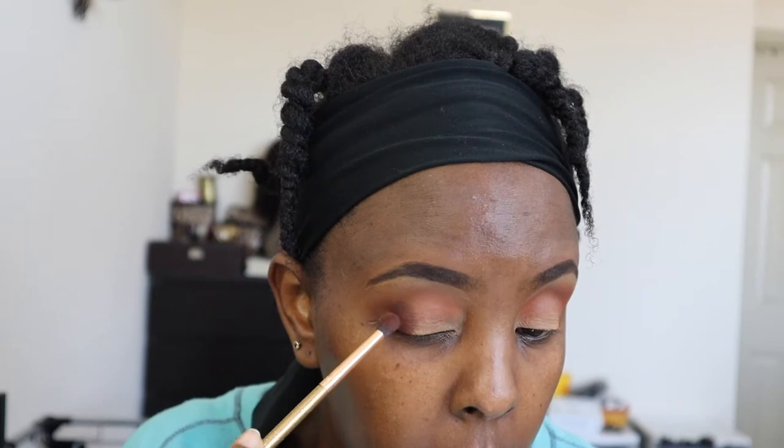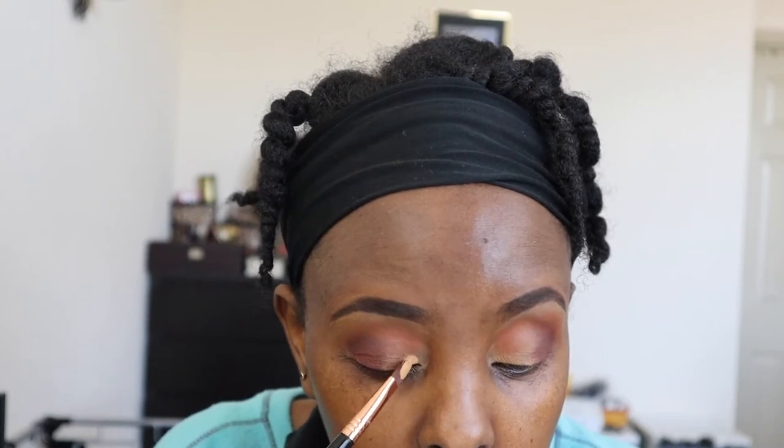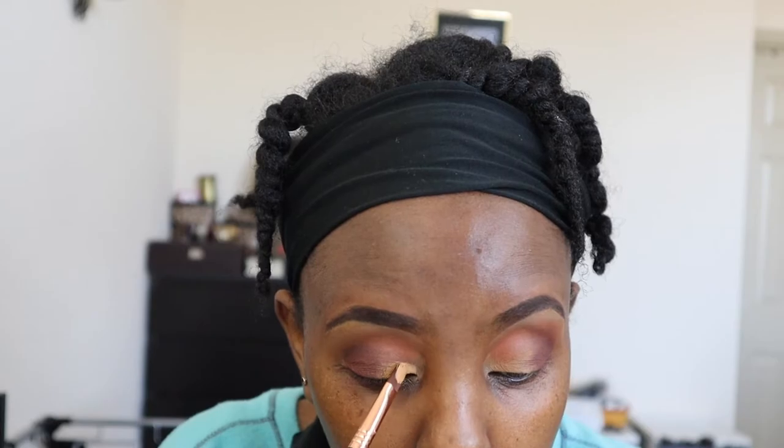Pack it there real well. I'm gonna grab a tapered brush like this, so I can bring that inside the socket of my eye. I'm gonna go back out with the eyeshadow base, the Brulee, and kind of create, not like a cut crease per se, but pack it on here in the corners of my eye, so that the color that I put on there is gonna show even more.